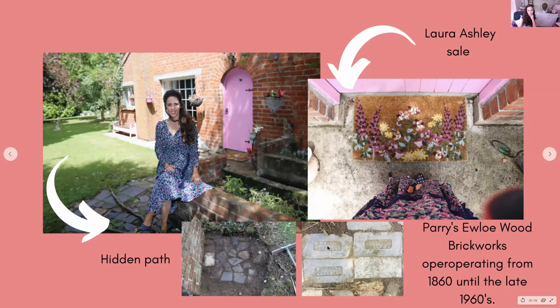So these little bricks had markings on them, and it says E. Parry and Buckley, and apparently they were brickworks operating, I think it's Southampton, and they were operating from 1860 to the 1960s. So I don't know if they were the ones that supplied the brick for the house, I don't know, but I thought I would keep them exposed, and it's another little story.